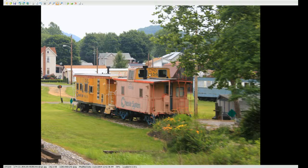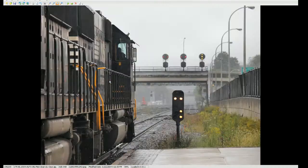Chessie Caboose, C&O. Ironically, I think this is at Hindman. I don't know why these are C&O and not B&O marked. Someone didn't do their research there. Or bought the wrong things.